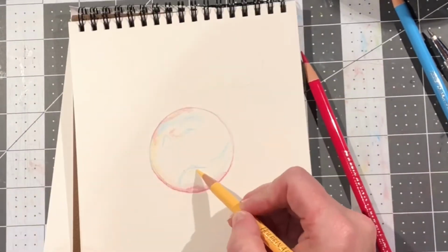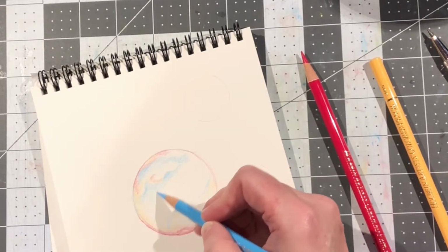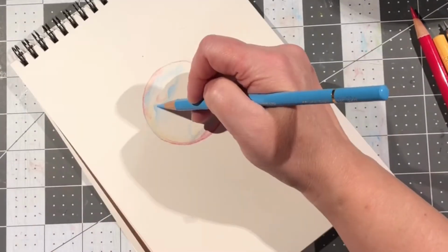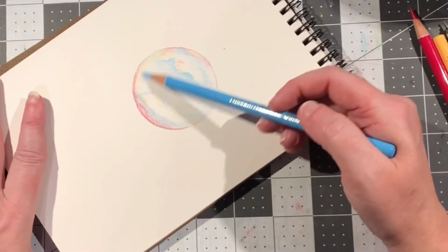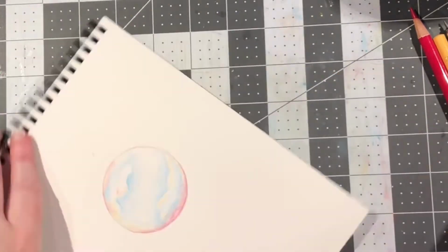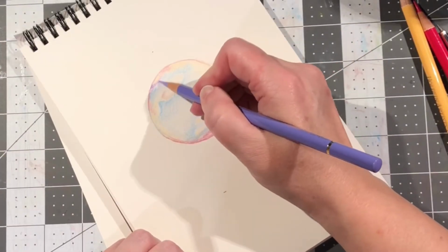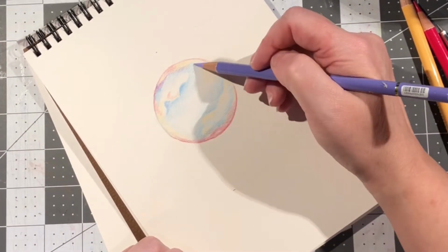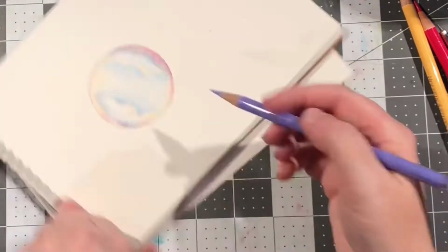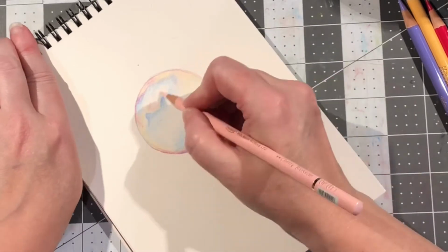I did sharpen all of these except for the green, and they sharpened very well. They didn't break. They held a nice sharp point. Even the black water-soluble one, which does write pretty well on plastic. I tested that just on a piece of plastic, and it wrote pretty well, so that's cool. So I mostly just blocked in the colors of the bubble, trying to enhance the colors, make them a little more intense than they were in the photo, to get in all the reflections and stuff. And then later on, I will add some blue around the edge for the sky.